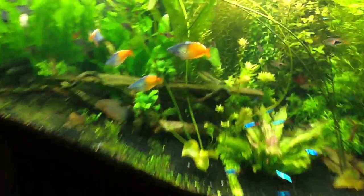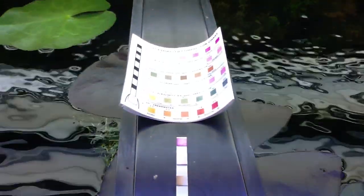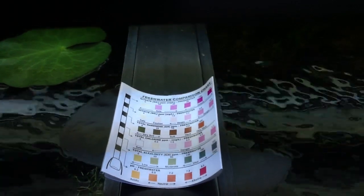And I will also show you, I know some people have asked about the parameters on this tank, and I did this earlier. I did a litmus test, but let me see if I can try to show it. I don't know how well this is going to work, because some cameras don't do a good job of picking up the colors. But I will show you. This might work better. Give you an idea what we're looking at.